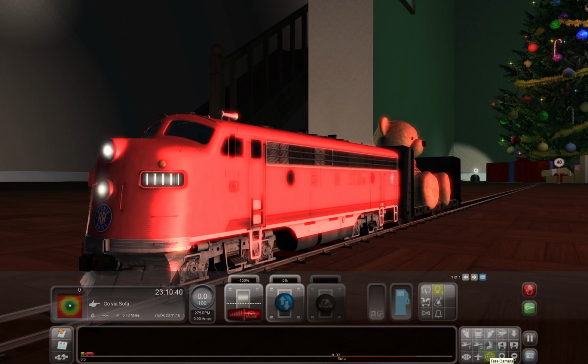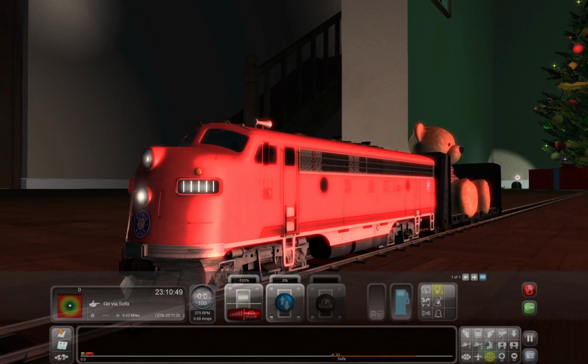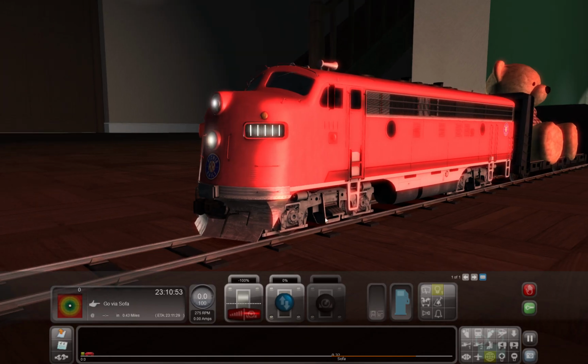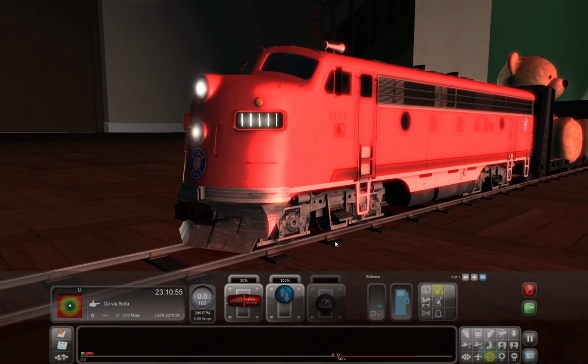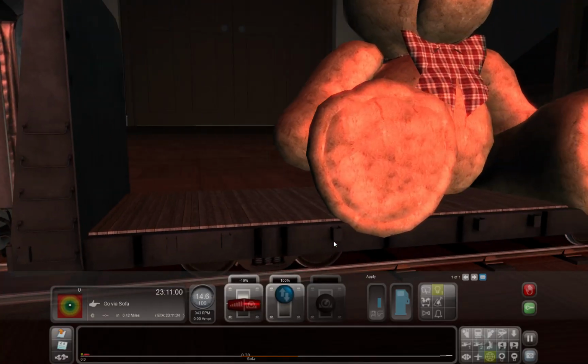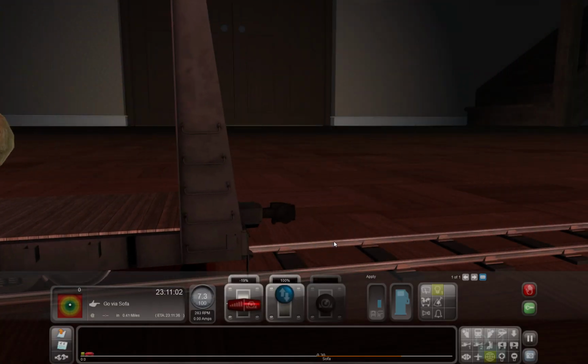So let's just get set up there, bring that here, there we go. Right. Today we will be using a toy diesel train. There's no setup procedure for this engine whatsoever, just forwards, accelerate, go. Sound on. Okay. And it's off.